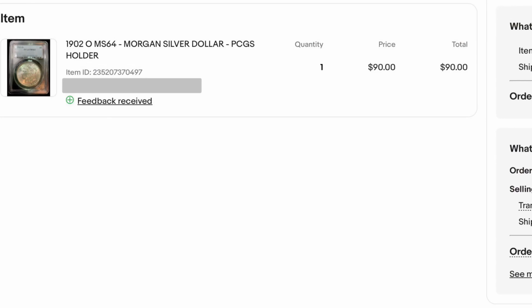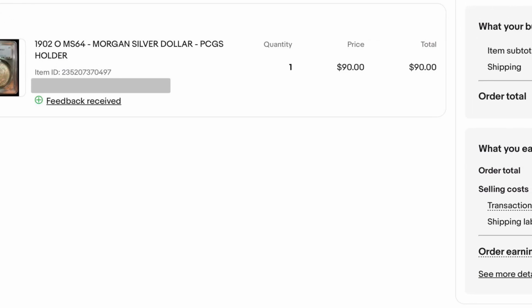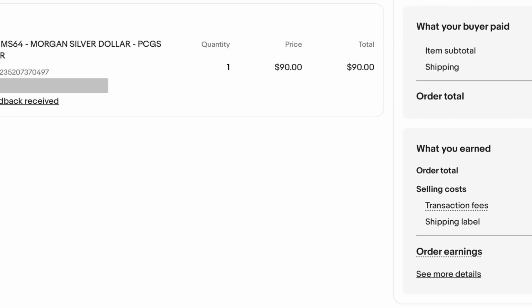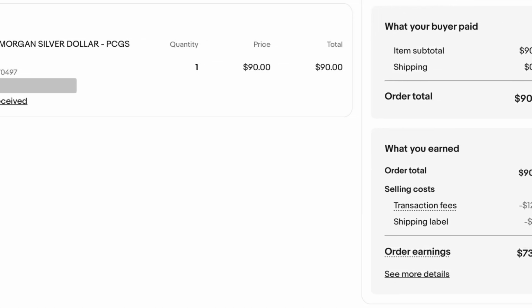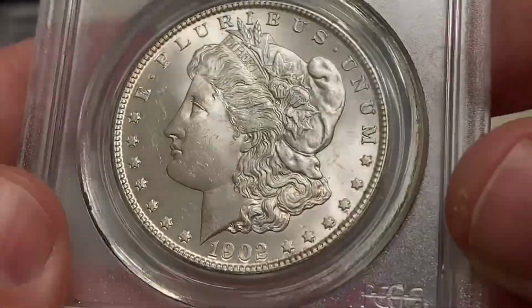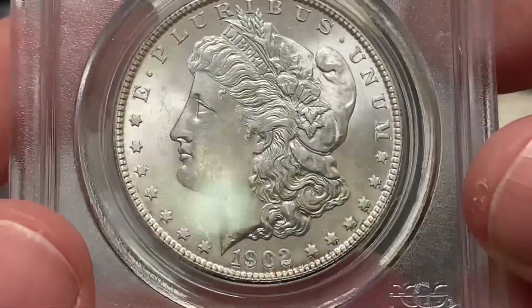So this one sold a little bit less than the other one. This one sold for $90. And my earnings were a little bit lower because after fees and everything, it put me right around the $73 mark. So, again, you're just making your money back.